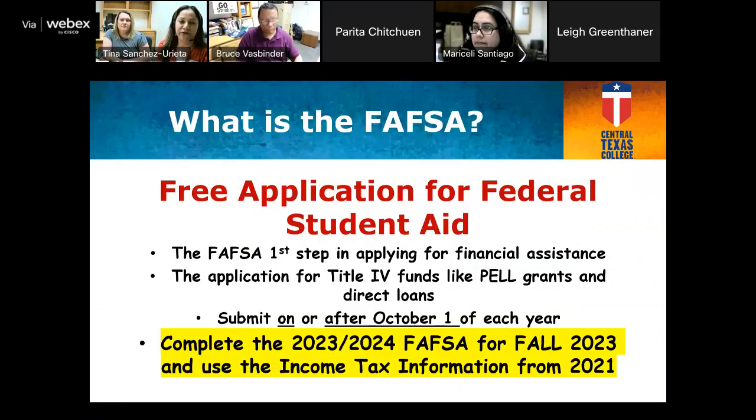So regarding the pre-application for federal student aid, the first thing, as I mentioned, will be to apply for that financial assistance and submit it on or after October 1st of every year. Completing the application is one of the most important steps in having financial assistance to pay for classes, tuition, and any other charges necessary for students to complete their associate's degree or higher education certifications.